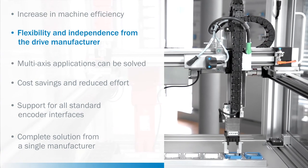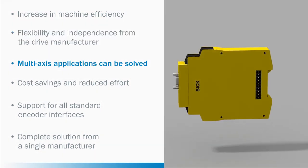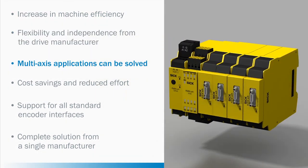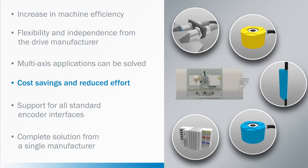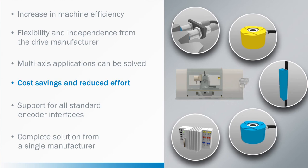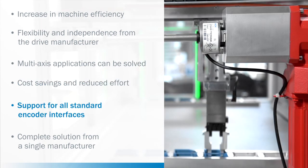Drive components and their suppliers can be selected individually. Up to 6 drive monitors are possible on a single Flexi Soft main module. Encoder and motor feedback systems already in use can still be used. Any combination of encoders is possible.